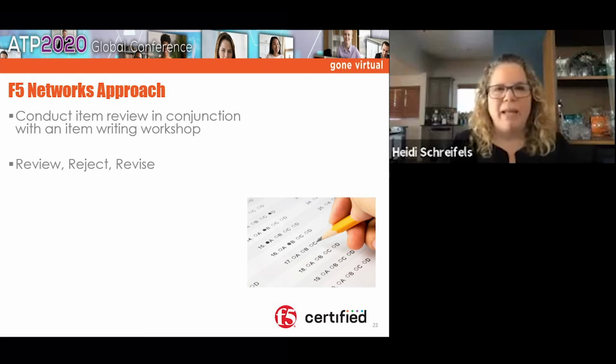We're measuring it back against the blueprint. We're measuring it against technical accuracy and relevancy. And if it can be promoted to a scored version of the exam, it goes forward. If it needs to be revised, we do it in real time so that we can capture that change and revision immediately to improve that item.